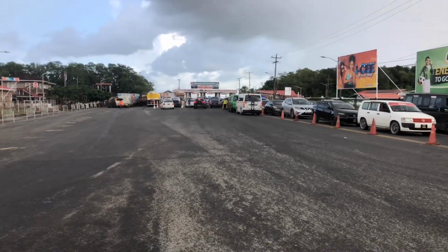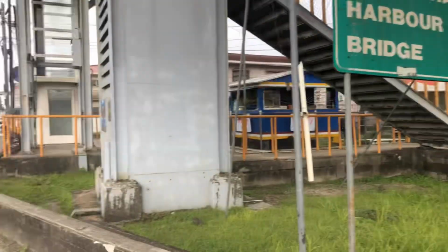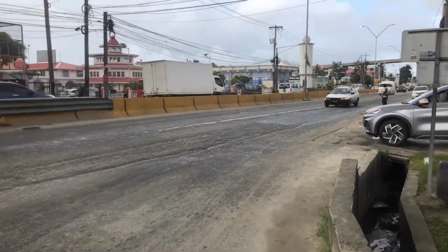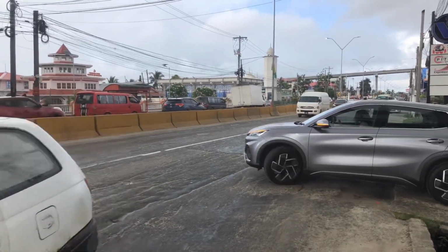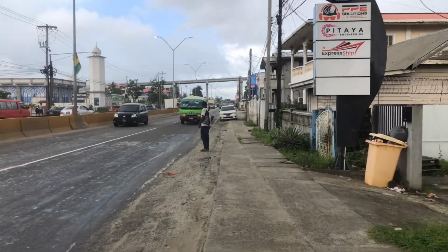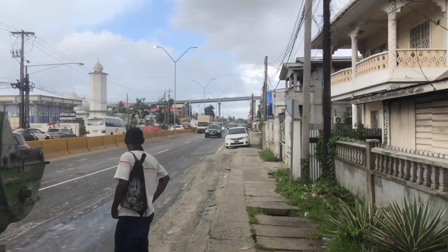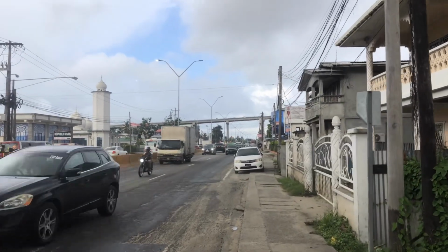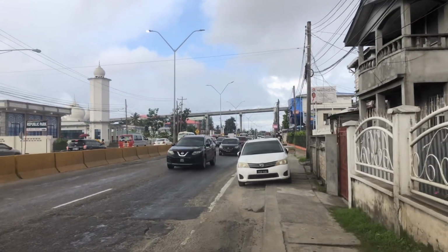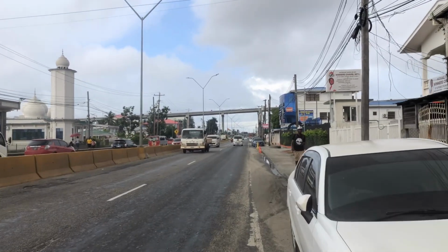That's the entrance to the bridge. There seems to be a whole lot less traffic today for some reason. All right, it seems as if there's a whole lot less traffic here on the East Bank. It's about 8 o'clock in the morning, so I guess a lot of this traffic is now finding its way on the Heroes Highway. There's still a whole lot of construction going on Heroes Highway, so I'm not so sure where the traffic has gone this morning.